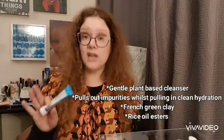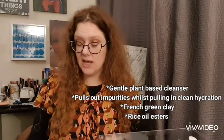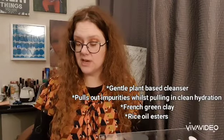Do you know what? I quite liked it. It was quite good. It's a gentle plant-based cleanser, pulls out impurities while pulling in clean hydration for smaller looking pores and a clean, radiant complexion. It's got a blend of 4 gentle plant-based soaps that lift up and wash away dirt and impurities without stripping the skin.